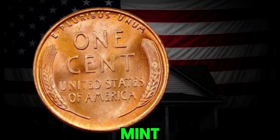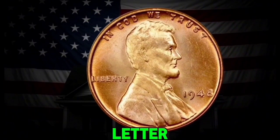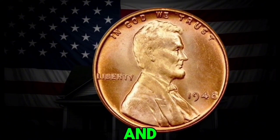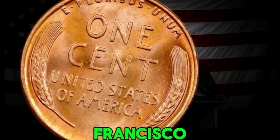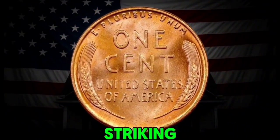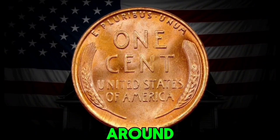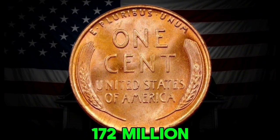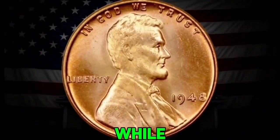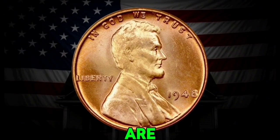You can identify the mint by checking just below the date on the obverse. If there's no letter, it's from Philadelphia. A D represents Denver, and an S stands for San Francisco. The Philadelphia Mint produced the highest number of wheat pennies that year, striking over 317 million coins. Denver followed with around 172 million, and San Francisco produced approximately 81 million. While these numbers suggest commonality, not all 1948 wheat pennies are created equal.